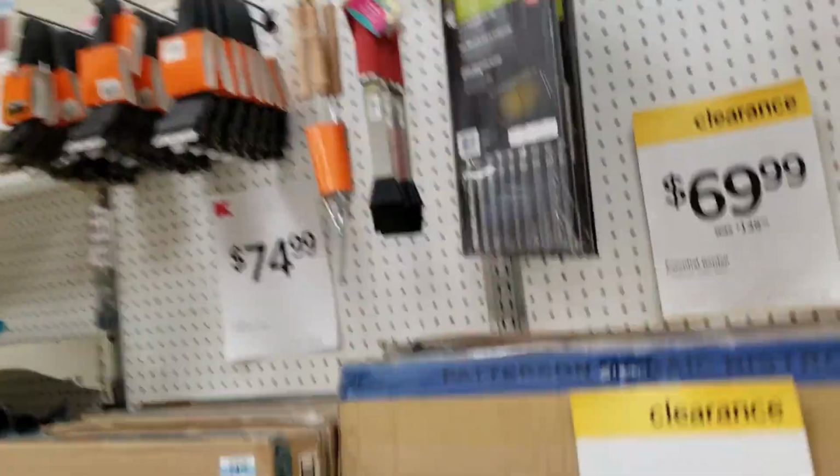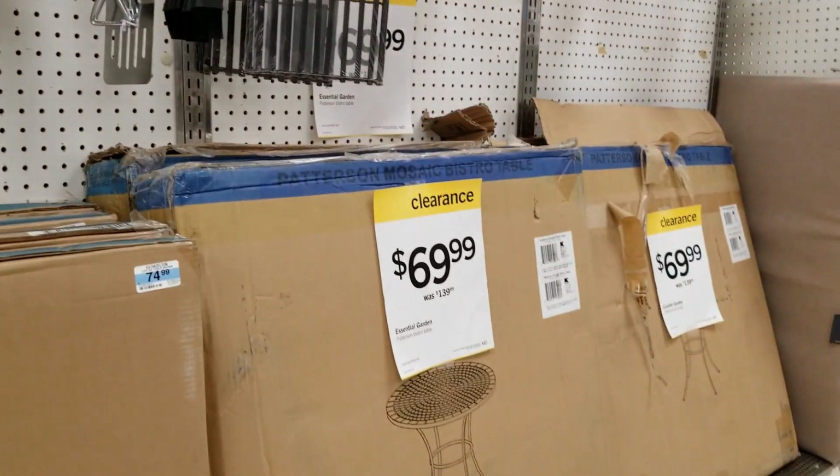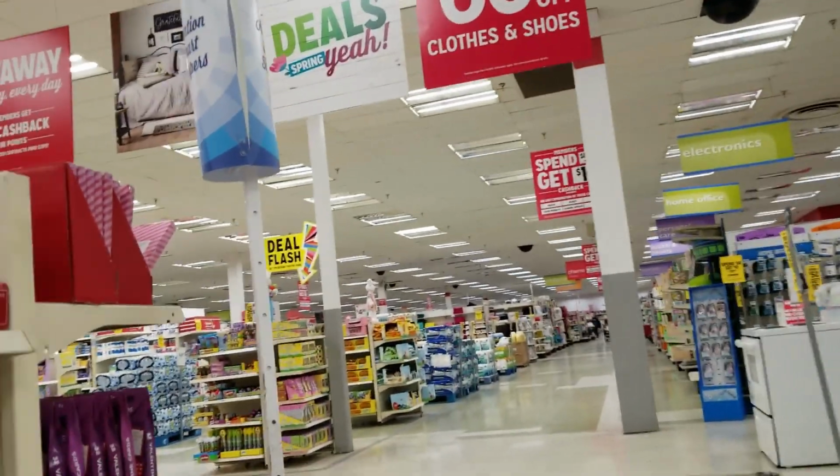And if you notice, what was kind of odd is some of their garden stuff was actually already on clearance, and this is actually recorded on March 9th 2019, so for the clearance to already be starting in March was a little odd. But I wanted to show this here.